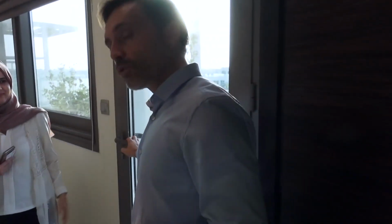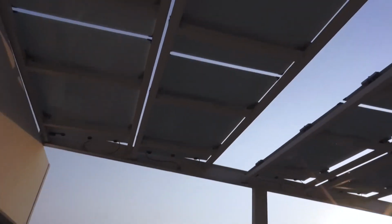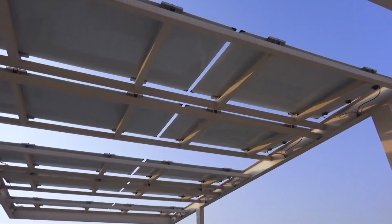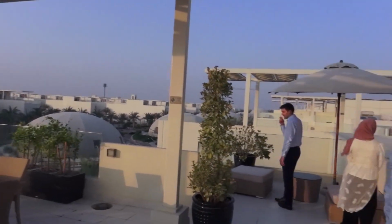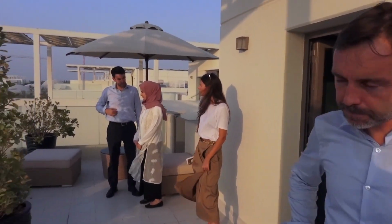And what are the panels? So the panels, Trina Solar. All the panels are made in China. All the inverters are made in Europe because they are the best inverters. And these are glass panels, frameless, which means there's less dust building up on the edges. In this villa, we have 5.75 kilowatt peak, and they can deliver 9,000 kilowatt hour per year, which is 40% of what a villa is expected to need.